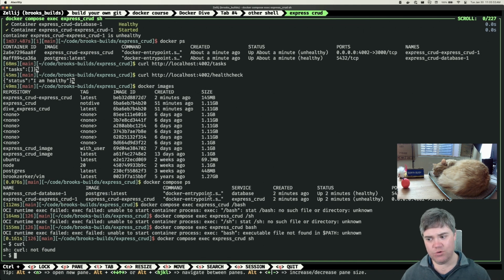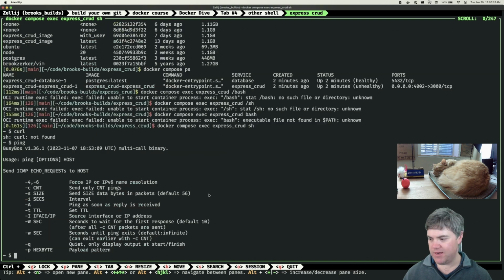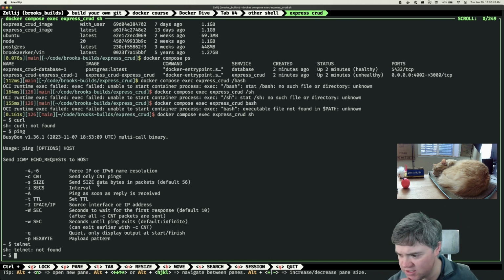Are there any tools that we can use in Alpine without having to install something like curl that would allow me to ping the app? That would be nice to have for a health check. I mean, I guess we have ping, so I could use a ping test, but I don't think that's exactly what I want either. Do I have telnet? No, there's no telnet. I can do a ping test to, no, but that's to a full server with a ping response, isn't it? That's not what I want.